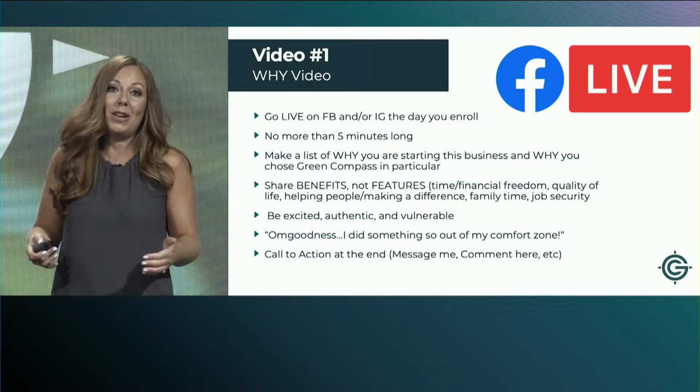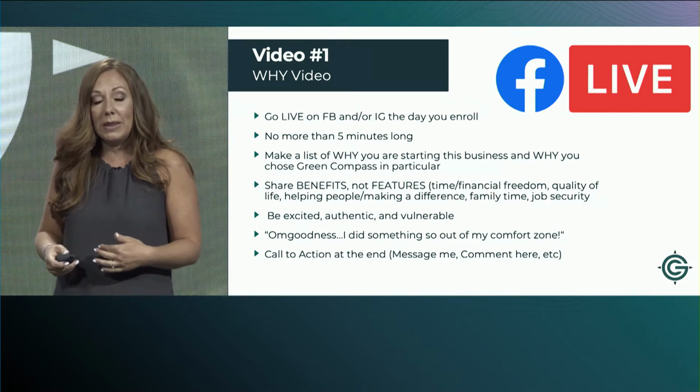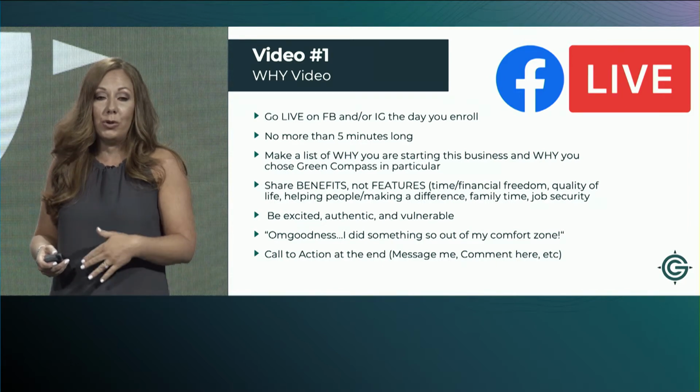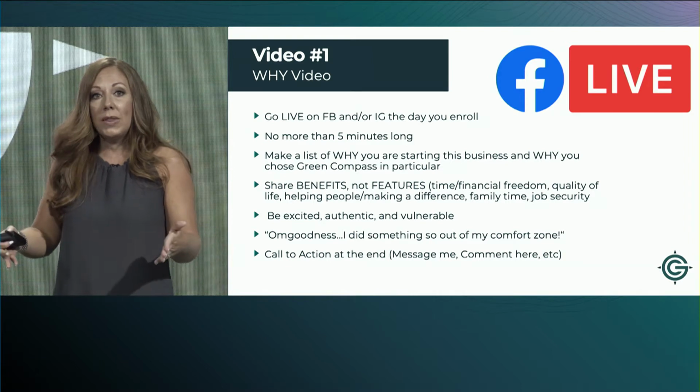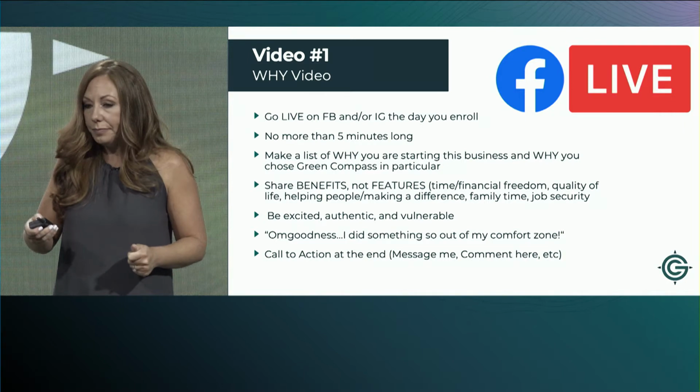Is there a new baby coming in your family? And just let people build that curiosity. Interact in the comments with them. On every comment that you get, make sure you comment back, because that helps with the algorithms on social media for more people to see your post, and that's really what we want.